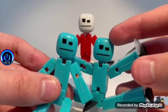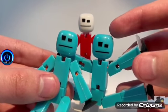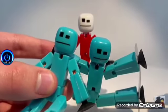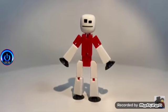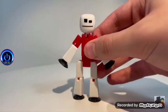No. Some of the newer Stikbot eyes and faces just look like they have a bigger forehead. I believe I have one Stikbot that's like that, slightly in the wrong area. Yes, I've noticed that way before you have.